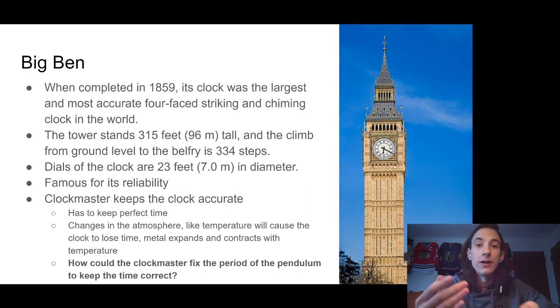So temperature is going to cause our pendulum to either grow or shrink, and that's going to make us lose time, and that's not good. So what we want to figure out is, how could the clock master fix the period of the pendulum to keep the time correct? We'll review a little bit of simple harmonic motion, and then we'll examine this idea and come to an answer.